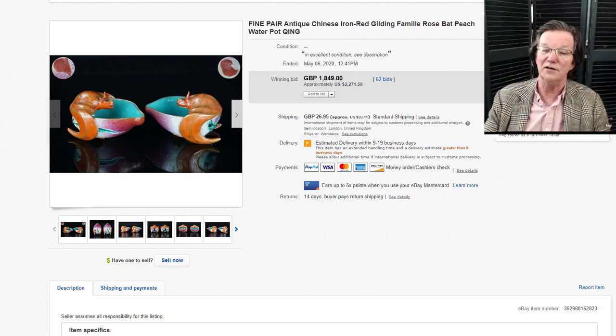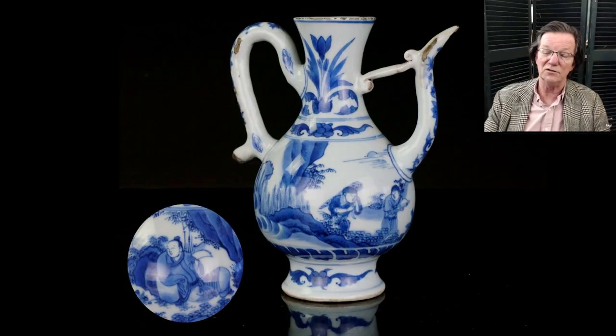Pairs are always good. You know, I always say that a pair is worth 3 times the price of a single, typically, and so that would make sense. One of these would be worth $700 or so, $700 or $800. A pair of them is going to bring a lot more. So it was desirable, nice looking, but always leave a bid. Remember that, always leave a bid.